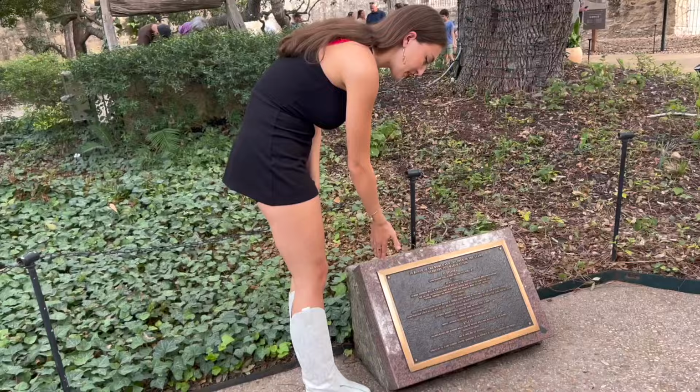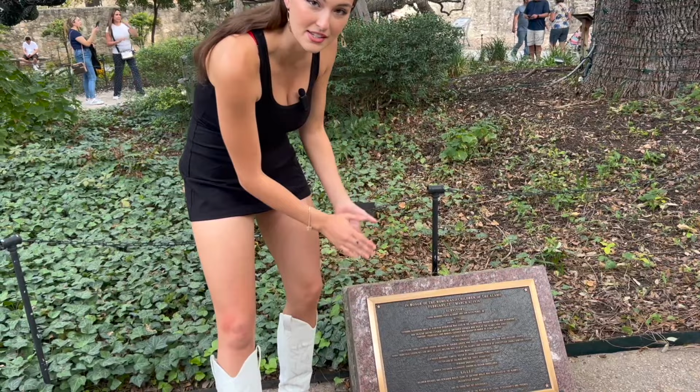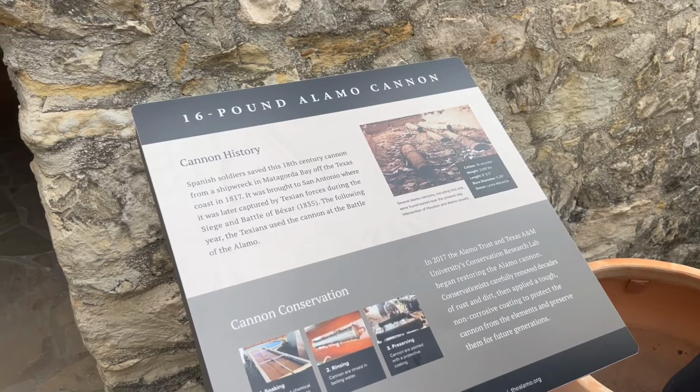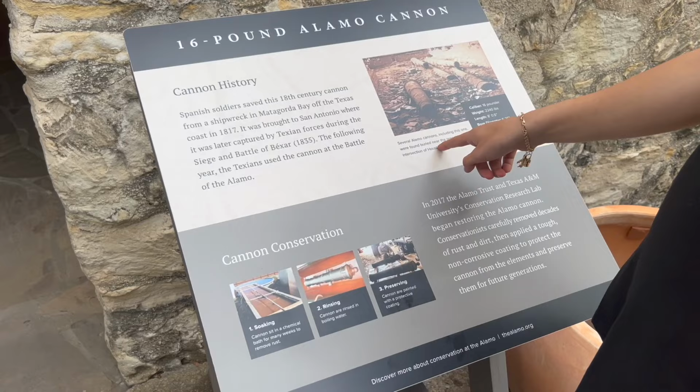In honor of the children and women of the Alamo, there's that. There are a few other awesome things to read about here. The 16-pound Alamo cannon. Where's that one? Found buried near the present-day intersection of Houston and Alamo streets. Dang.